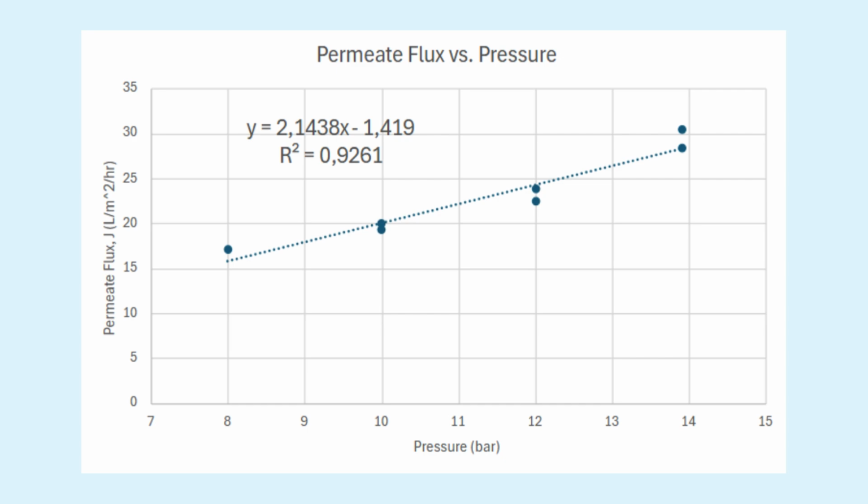This plot shows permeate flux in liters per meter squared per hour versus pressure, measured in bar. The line of best fit is linear with an R squared of 0.926. The slope of the line is the permeability of species through the membrane. Therefore, the permeability is 2.15 liters per meter squared per hour per bar.